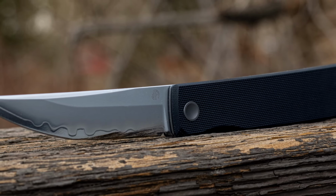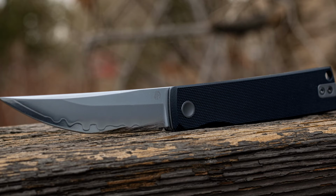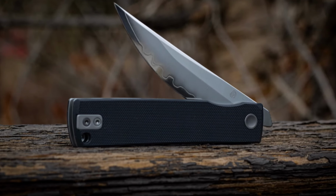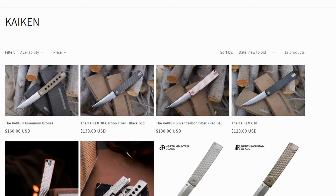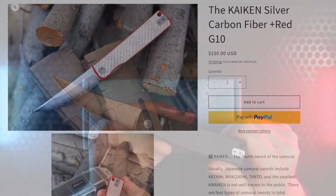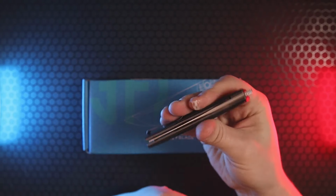This sleek beauty right here is the brand new Kaiken, and they have come out with a Kaiken before, but that was the premium model. This is the model with SLD magic and the G10 handle scales. They also have different versions of this, which also include a red G10 with a basket weave carbon fiber, which I think looks pretty dang sweet. They all look pretty sweet, guys, and I'm so impressed with this knife.